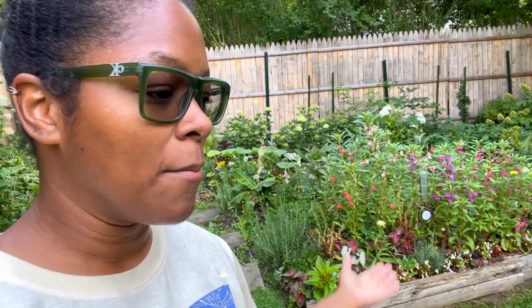But yeah, so let me know if you guys have any questions about this cut flower space. If you have any suggestions about starting a prairie garden, you know, with natives and things. I want to focus more on an earth conscious focus, and planting Ohio natives more in my garden, and making them more of a priority than other plants.